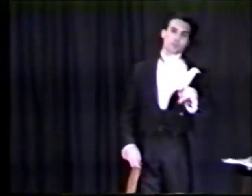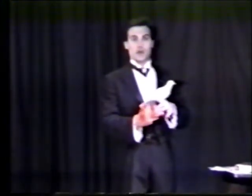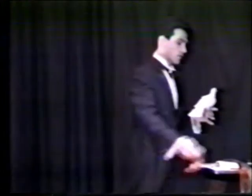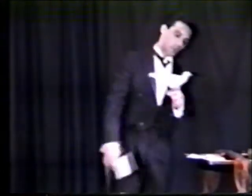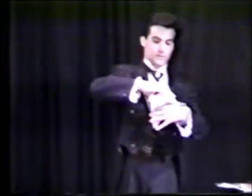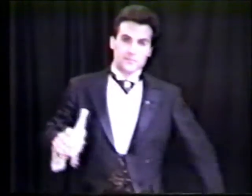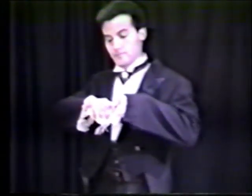Dump this off. I want to do this one more time just to show you the basic move of the production for the sleeve, because people are fascinated with this effect. And if you don't do it right, the bird can get hurt. So I'm going to do it one more time. That's okay with you? Yeah, it's okay. He's on union, so okay, very careful. Make sure he's okay. Load it up again.